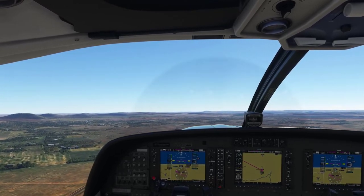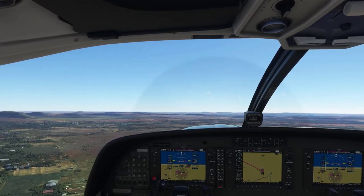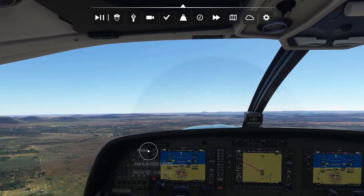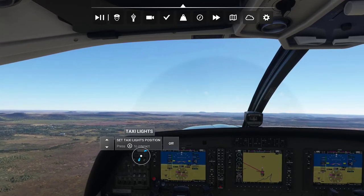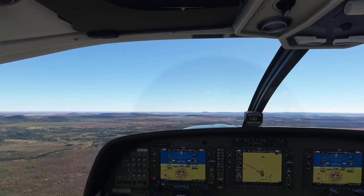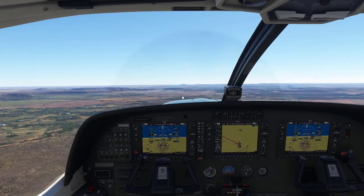Cessna 316 contact Johannesburg Center on 118.5. Good day. Cessna 316. Johannesburg Center, Cessna Juliet November 316 is passing 5,000 feet, climbing 14,000 feet.